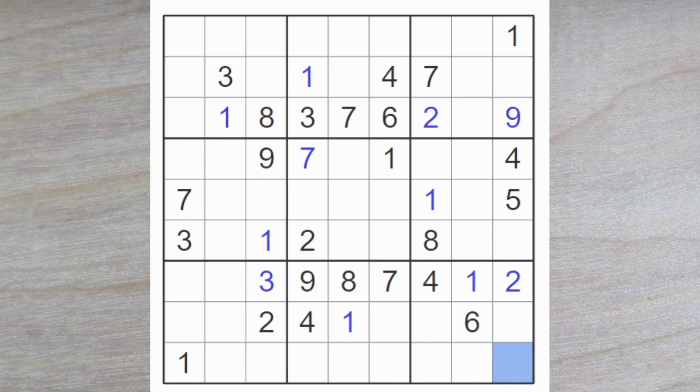I'm actually locating, I think, an X-wing on 4s. I don't know if it's important, but a 4 must go in one of these two squares because these cannot be 4s. And this cannot be 4. So one of these is a 4. And over here, we got 2 4s blocking up. So these two must be 4 candidates as well.